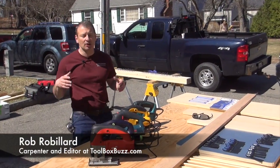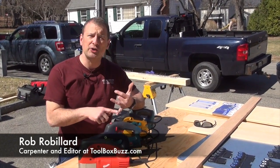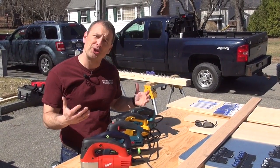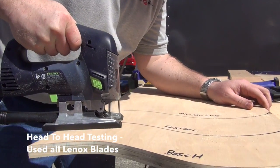Hey guys, today we're taking a look at the top 5 jigsaws. They're corded, and we're going to be looking at all kinds of things. We're going to show you value, accessories, power, and ease of cut. Which one of these comes out on top, we're not sure yet. Stay tuned. Jigsaws are a finished finesse tool, and we wanted to see how these tools handled.